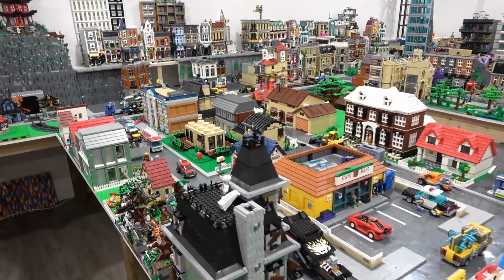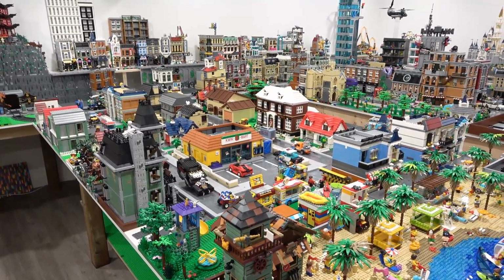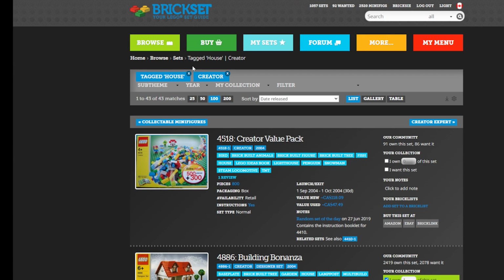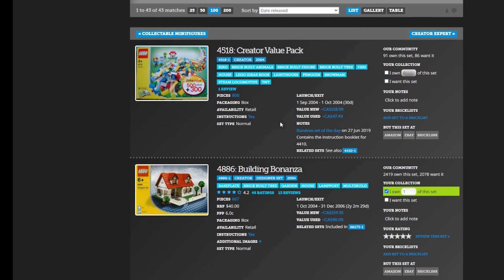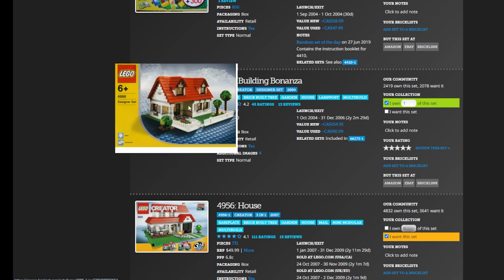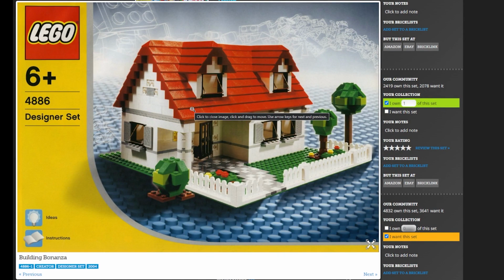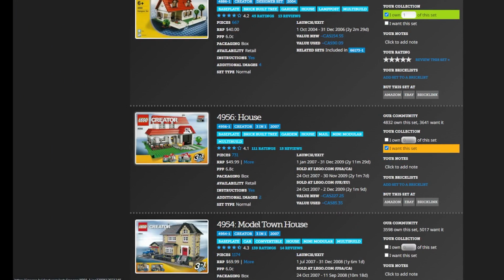Just for fun, let's hop on the computer and have a look at the evolution of Lego houses throughout time. Okay, so what I've done is I've gone to brickset.com and I've searched house, and I've limited the theme to Creator because that's where most of the cool houses are. So when you start at the top of the list here, this one being the oldest one from 2006, that's what we just built, right? That looks fresh. I like that. That's a good looking house, you know? That's awesome. Then you go to this one here, which is from 2007.